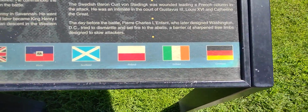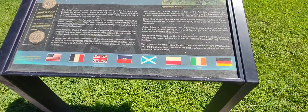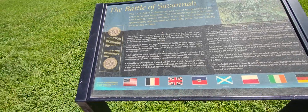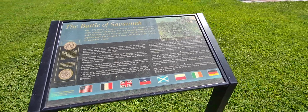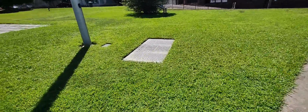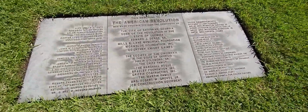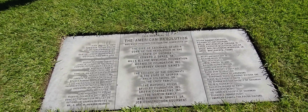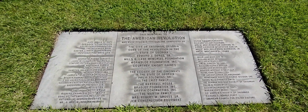These are the countries that were involved. Pretty much everybody here against these people. They wanted to impose their taxes on us and we said no, so they imposed more taxes on us and we said hell no. That's the Revolutionary War. In order to advance in the war, they had to win here. And they did win here, and they thought they were victorious. Nope. Americans will take over.